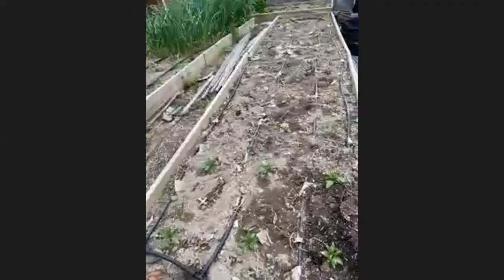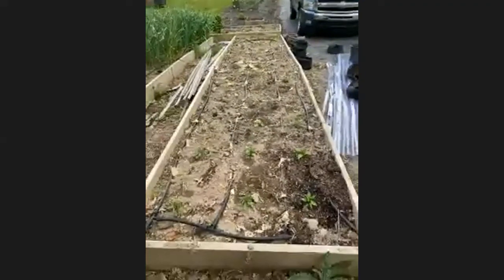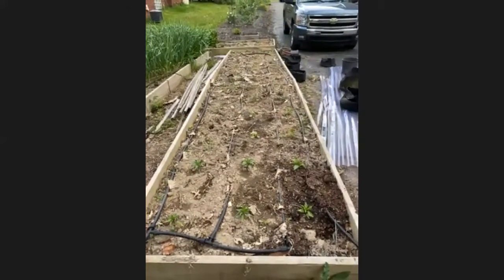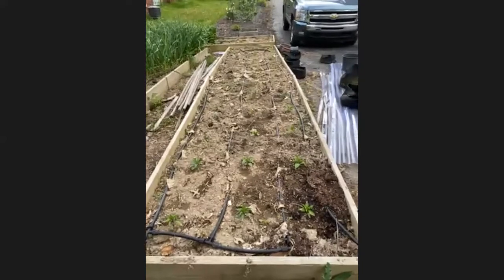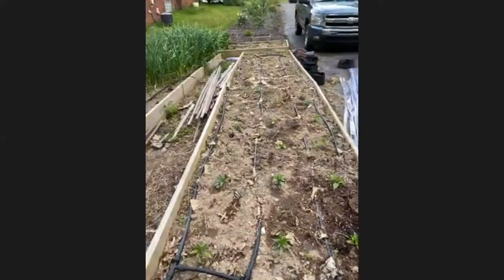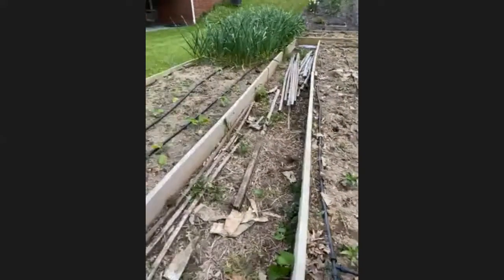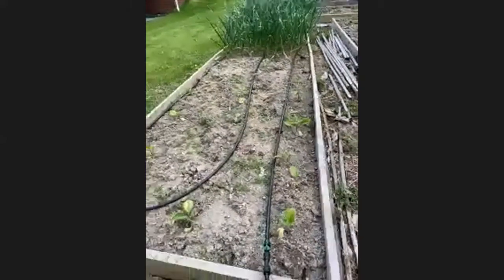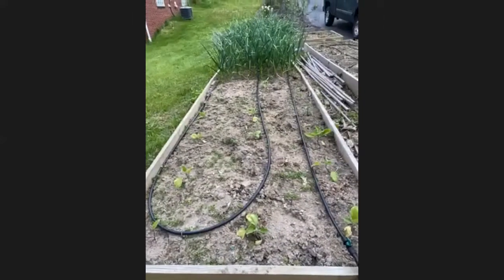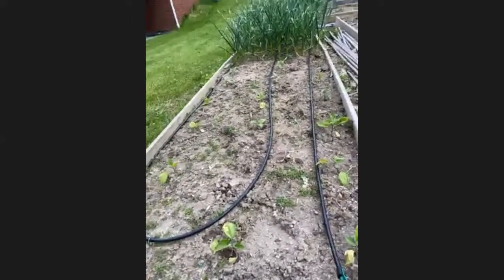All right, this bed is all peppers. I think there's like 52 peppers in here or something. Most of them are shishitos because we really like shishitos, but there are some regular bell peppers and some hot peppers as well. This bed is, I think, 9 or 10 eggplants. They're all the long Asian eggplants that we usually use for stir fries. And then peppers beyond that.